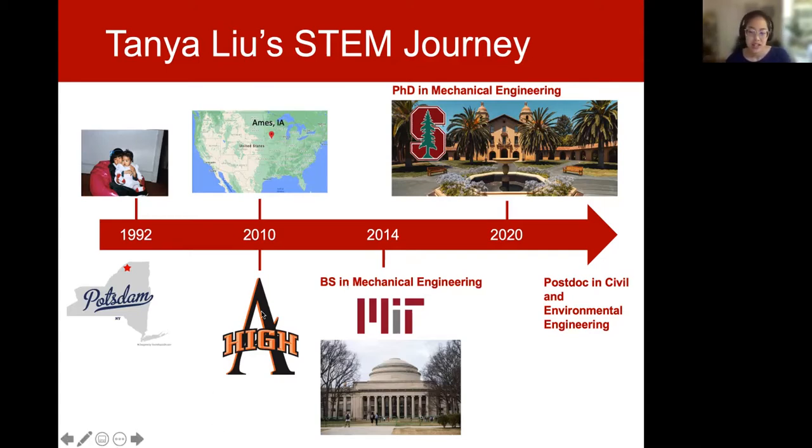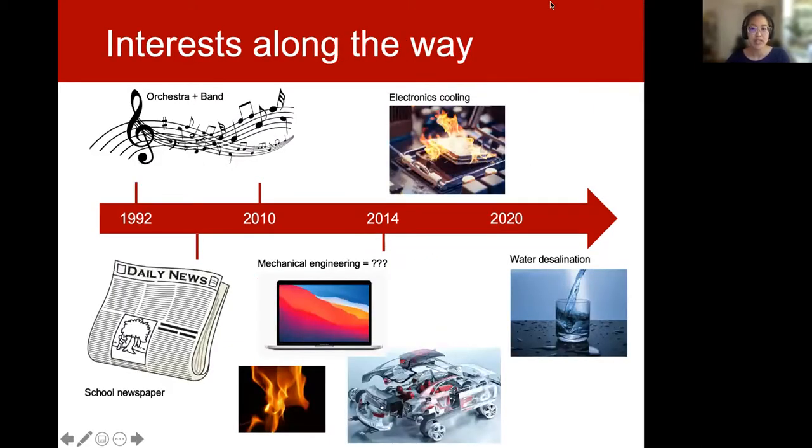And then as Ariel stated, I went on to get my bachelor's in mechanical engineering at MIT. Then I finished my PhD recently at Stanford, and now I'm still at Stanford doing my postdoc in civil and environmental engineering. So a slight switch in terms of departments. So I guess this is if you were to separate my life events in a resume format. But in the next part, I wanted to talk about what my interests were along the way.